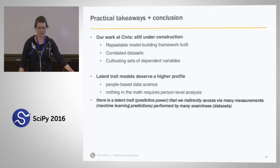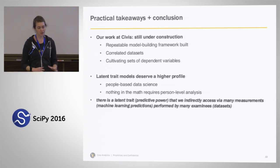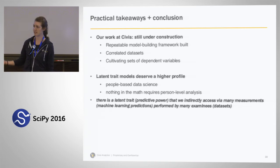But also, like I said, making sure that you have a good understanding of the correlations of the data that you're putting in, and also cultivating sets of dependent variables so they're really capturing the stuff that you think is important to you. But in general, all of that aside, I did want to make the point in this talk that I think that latent trait models like IRT are really cool and they deserve a higher profile. They have this long history and they're well known in people-based data science, but as you saw, there's nothing in the math that requires a person-level analysis.